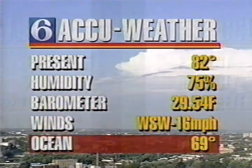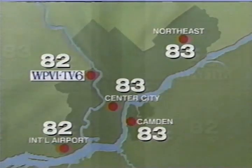Let's take a look now at the numbers. 82 degrees, humidity 75%, the barometer 29.54. It is falling. Winds out of the west, southwest, 16 miles an hour. Ocean water temperature is 69 degrees. In the northeast, we're going to post 83, 82 outside the station, 83 for Center City, 82 at the airport. That's the official number. And in Camden, 83 degrees.